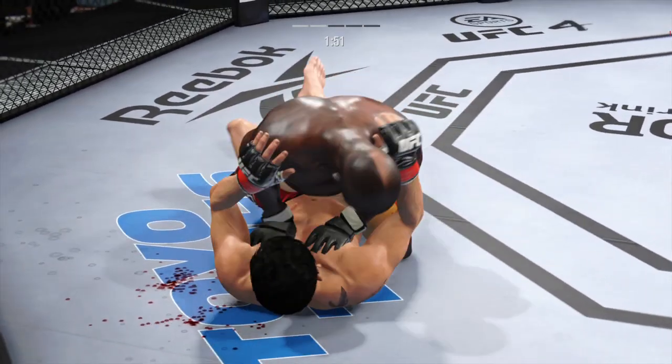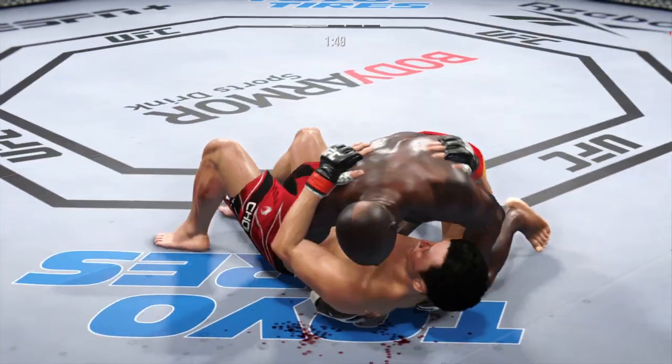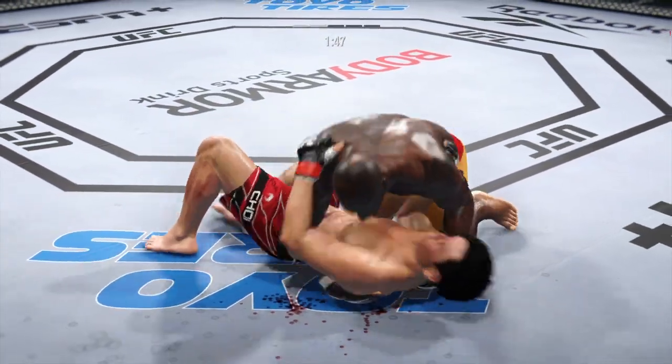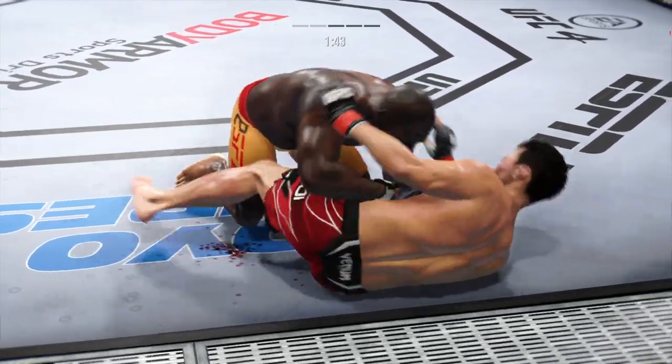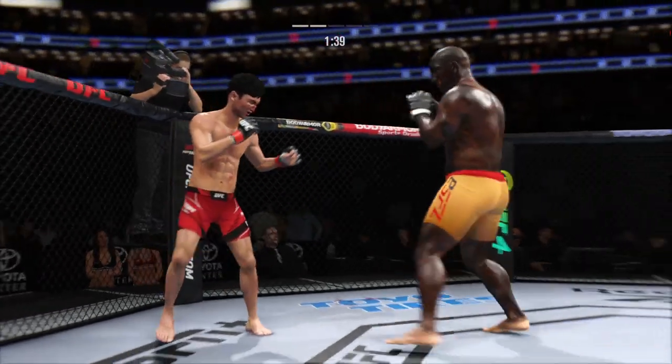All right, he's very comfortable fighting off his back, DC. Now looks like he's trying to hip escape. Yeah, he's trying to hip escape or maybe look for a Kimura here. Oh, well, both fighters pretty comfortable on the ground, DC, but you got to be very careful hanging out here for too long if you're his opponent.